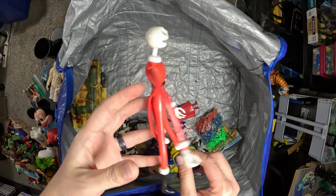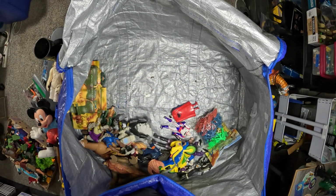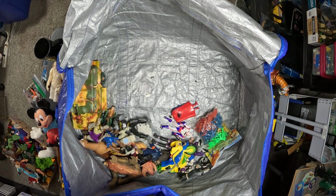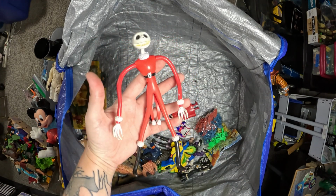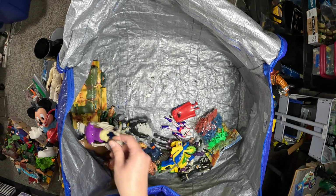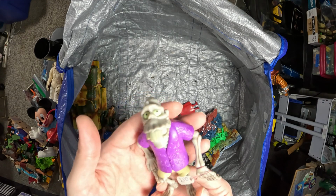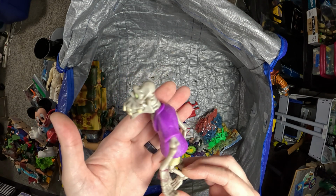Got Jack Skellington. How cool is that? He's one of those bendy Christmas things. Is this vintage? That would be really rad. What do we got? Surely that says 93 and not 83. I don't think that came out in 83, but 1993. That is really neat. That might have to get listed just for Christmas. Let somebody buy it for Christmas. What is this guy? No idea. It's like a little skeleton dude. He's pretty neat though.